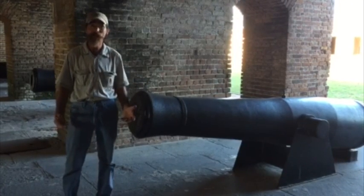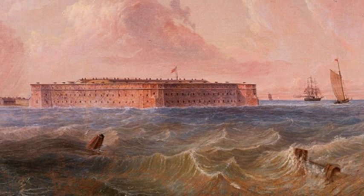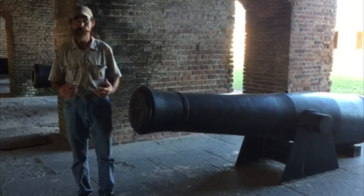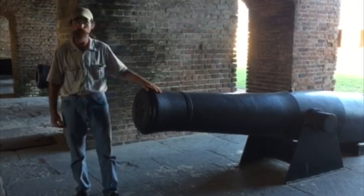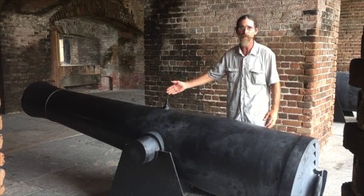The whole idea behind building Fort Zachary Taylor was to have an overkill concept of firepower and fortress. It was huge. Not only was it big and right next to the harbor, but it featured gigantic cannons. And we had a good array of them mounted here in the fortress, and they are the reason why we didn't get attacked. So this gun right here is the model 1844 8-inch Columbiad.